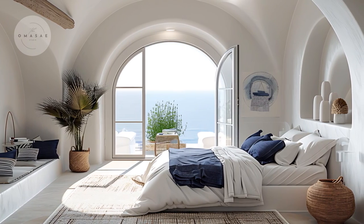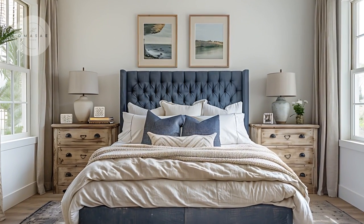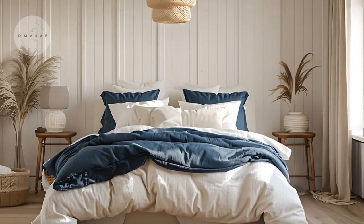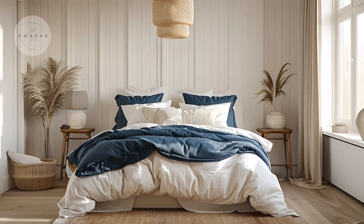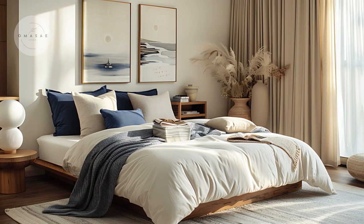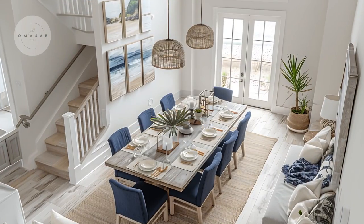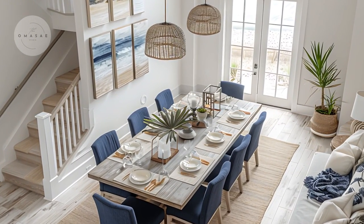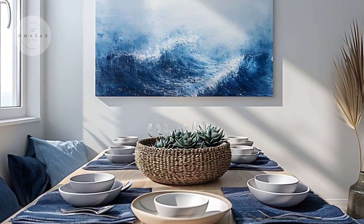From the crisp, sun-drenched whites to the deep, soothing blues, Santorini's interior design reflects a harmonious blend of natural beauty and refined simplicity. We will guide you through the key elements that define the serene style, including color palette, materials, and decor ideas that evoke the island's stunning landscape.